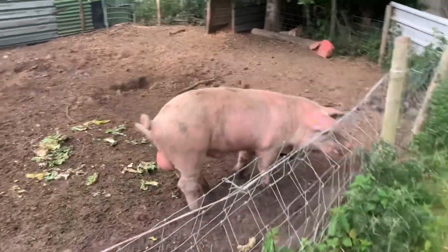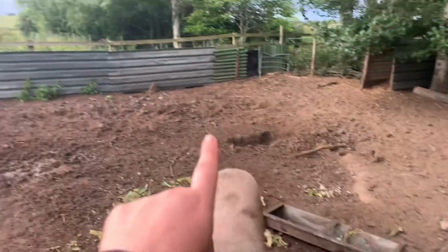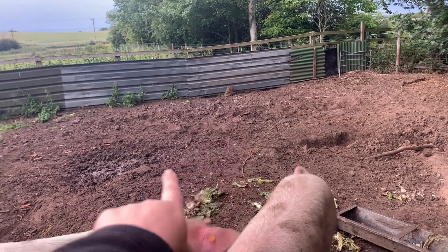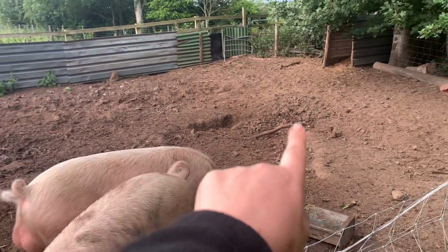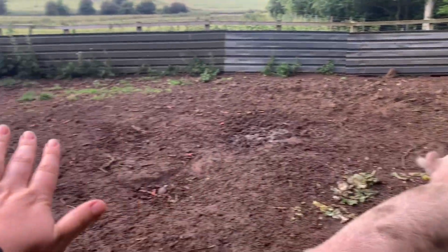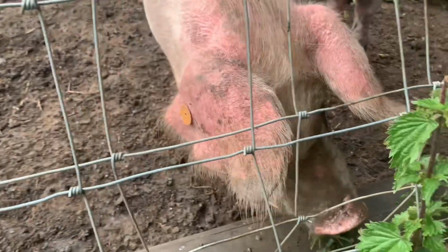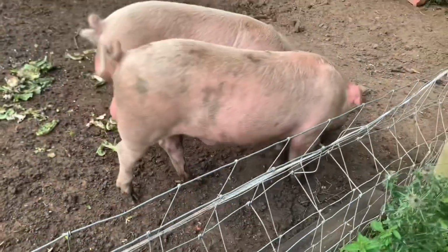All of the nettles, turn up some of the roots and things. So that brick over there, that's quite a large brick. It might not look it on the camera, but they have taken that out of the ground. All of this was just one flat piece. So you can see that they're definitely doing the work that they're supposed to be doing. They've got a purpose in life.